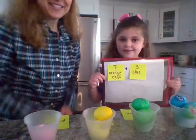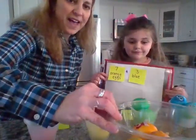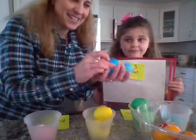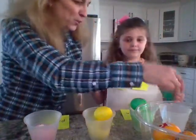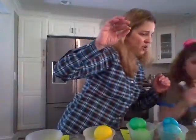You guys know what that is? Seven plus three. We have seven, and then we're going to add three more. We're going to add the three blue eggs. Eight, nine. And one more makes ten. Okay, put equals 10. 7 and 3 equals 10, Lane. Equals 10. All right, good job.